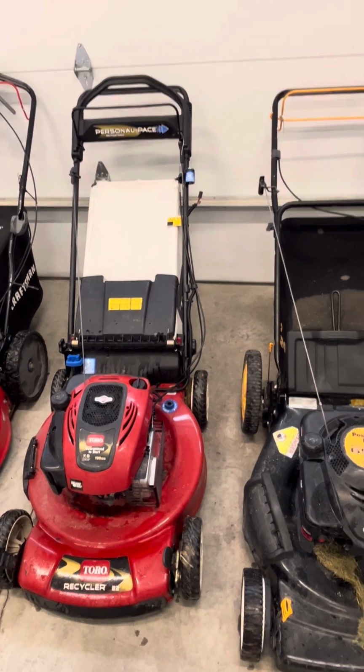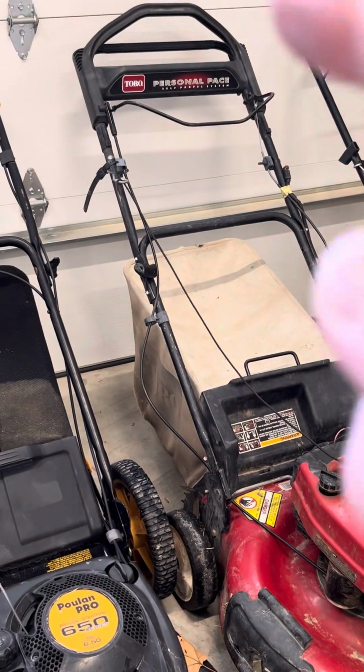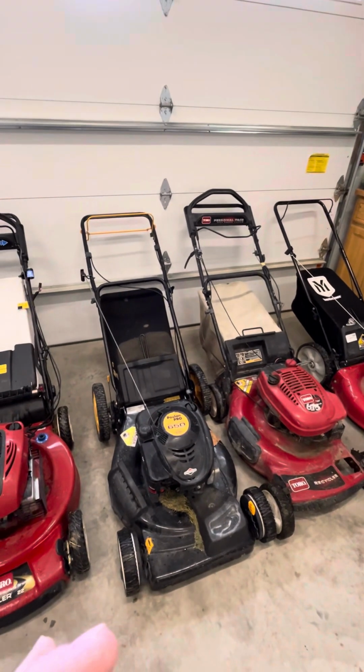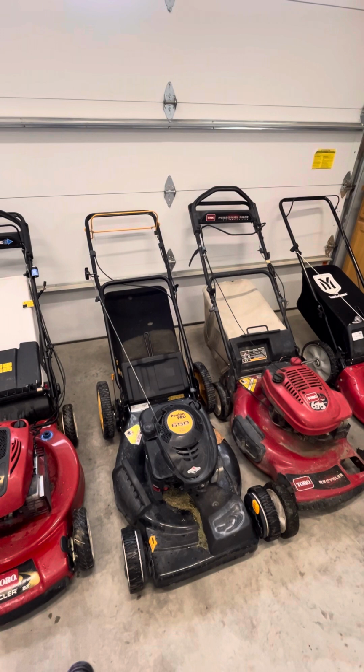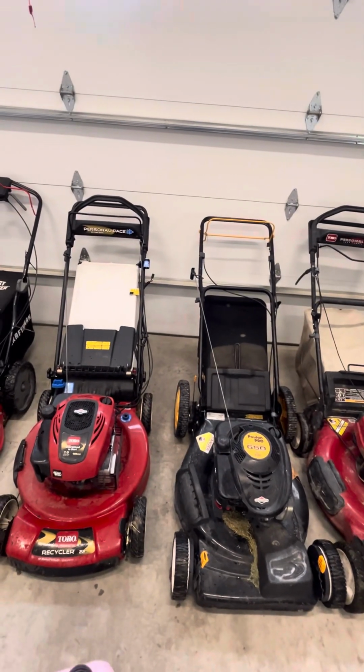Again, remember how old I was saying this machine over here is? Look at that handle. The plastic is holding up really well. Obviously, if you store it inside, your plastic will last a lot longer. So hopefully that's what you will be doing. If you're going to store it outside, make sure you're covering the machine.